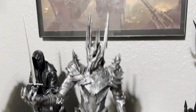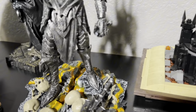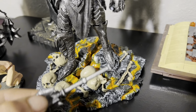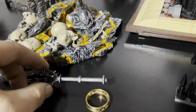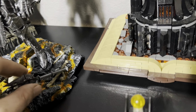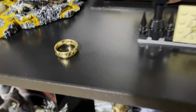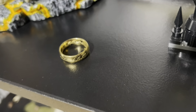Some sad news on this. My custom Sauron, this thing crumbles like a freaking cake whenever you move it. Yeah, this was my custom Etsy piece. This thing, I don't even remember what the sword's called. But yeah, that completely just snapped off. His hand just fell off. And yeah, I was pretty sad about that. But I got the cool little ring. Ordered that off of Amazon.